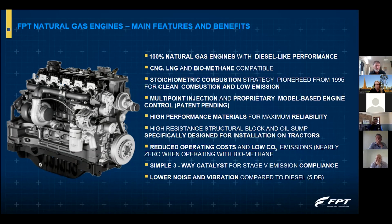I think there's a big point at the bottom there: lower noise and vibration, 5 decibels quieter. That's a massive amount for an engine to be quieter. So you get rid of the diesel knock, the diesel rattle, but it's just a world apart in noise, to be honest.